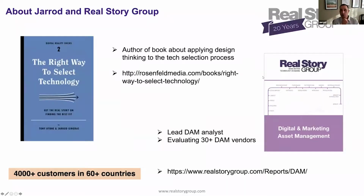And I'll start by giving you a little bit of background about me. My name is Jarrod Gingras. I'm the managing director and one of the analysts here at Real Story Group. My whole world is helping enterprises of all shapes and sizes select the right technology for what it is they're trying to do and make smart technology decisions. We've been doing this for about 20 years now. This is actually our 20th year.